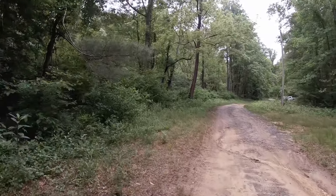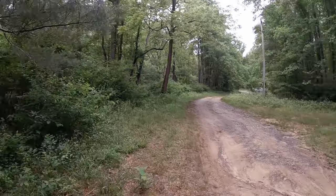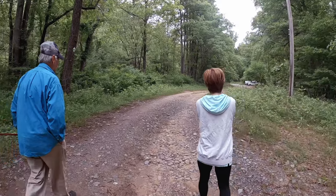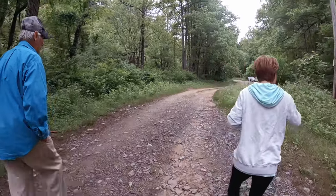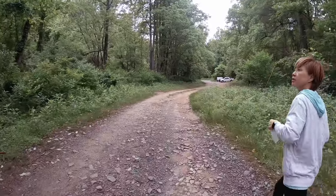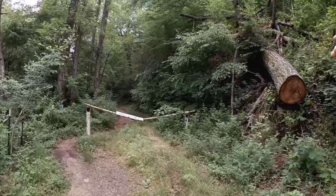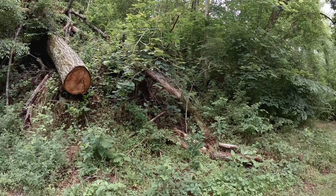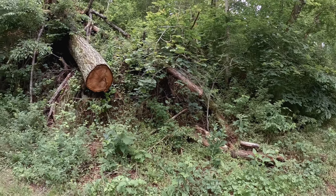We're going to try to go down to the dam and fish a little. Got a couple spinning reels. I don't know what we're going to do. We're going to cast out and see if we can find anything. Right, babe? Yeah. Look at the size of that tree that fell. Look at that tree. Can you see it? Yeah. Did you bring your binoculars with you? No.